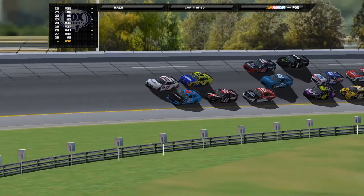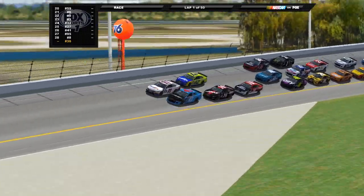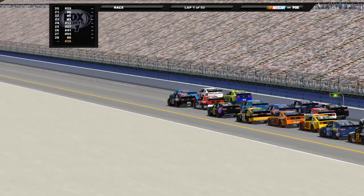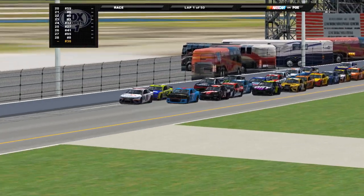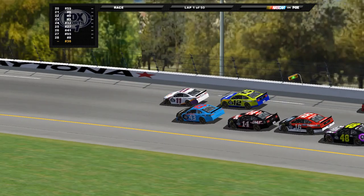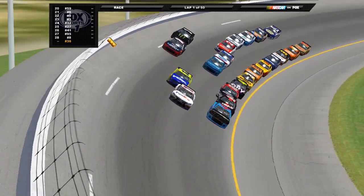Getting some 3-wide action already in 1 and 2. Chris Hughes and Creed Daniel going to look to take the high side early on. Kyle Morris might try to make it 3-wide for the lead. And it looks like he backed off some, but look at the high line. It's the number 11 of Donald looking to see if he could lead the first lap.